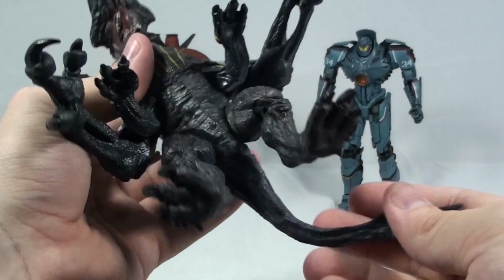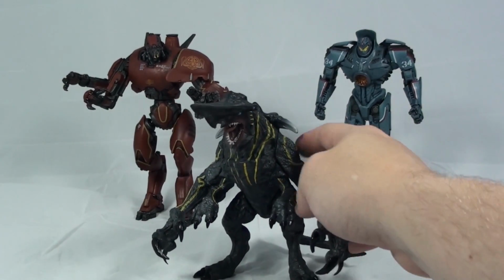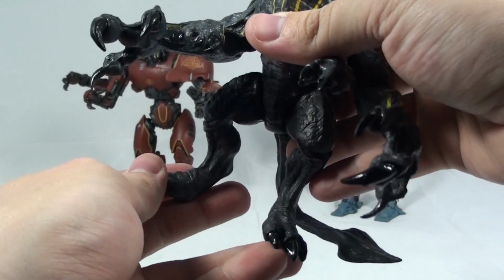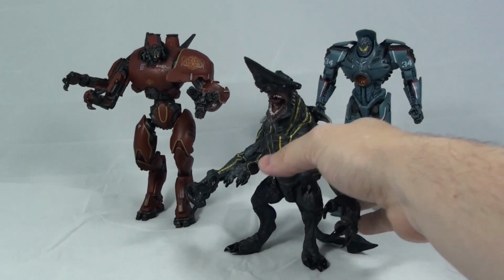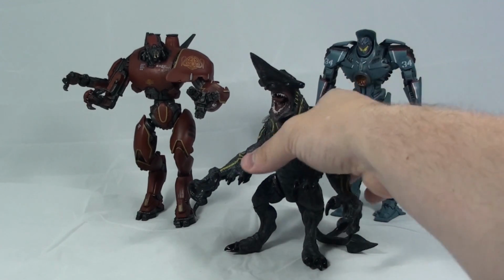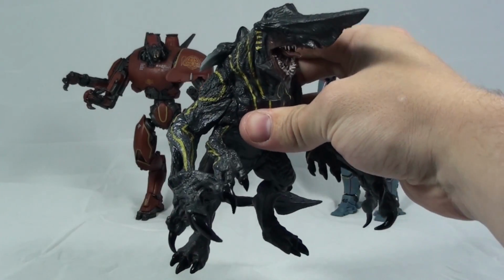Now, the reason I find that odd is because with this one, you kind of have to balance him with his tail, so this would have been the perfect figure to have that added feature on. So, it's not a deterring point. I wanted to say that. You can position him and stand him up quite nicely without it, but it would have been a nice touch to have that. So, that is the first Kaiju, Knifehead, for you.